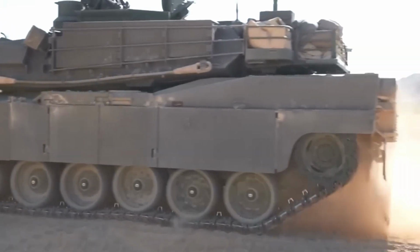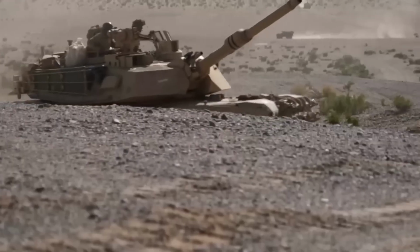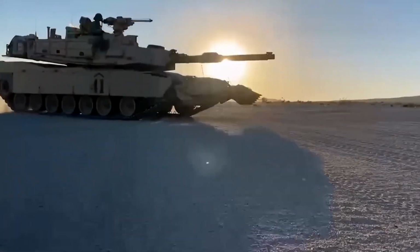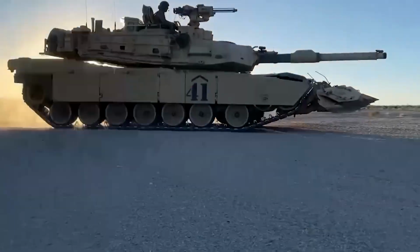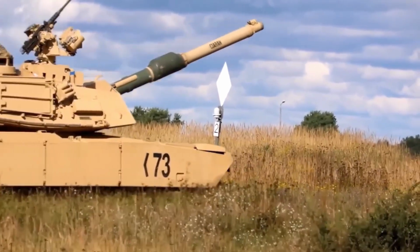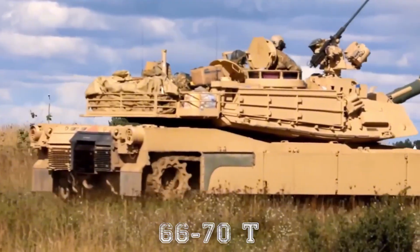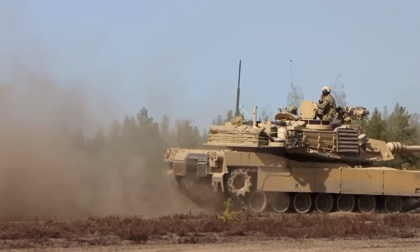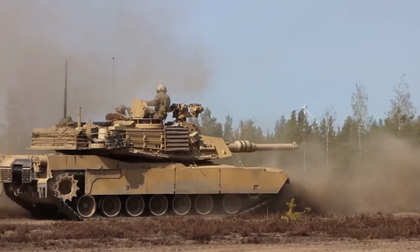But let's not lose sight of Abrams. It is equipped with a Honeywell gas turbine engine with a capacity of 1,500 horsepower. But it's a little heavy, about 66 to 70 tons. But thanks to the engine, it accelerates quite quickly, despite the fact that it consumes fuel like crazy.